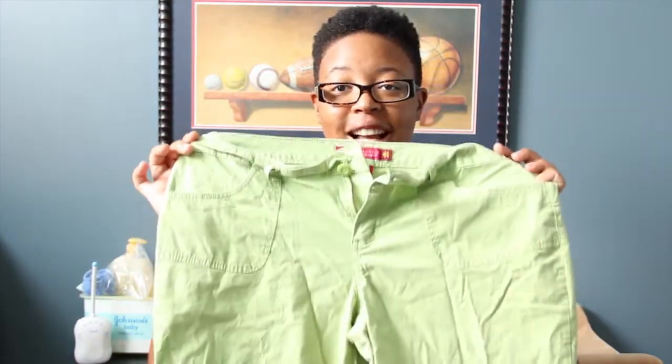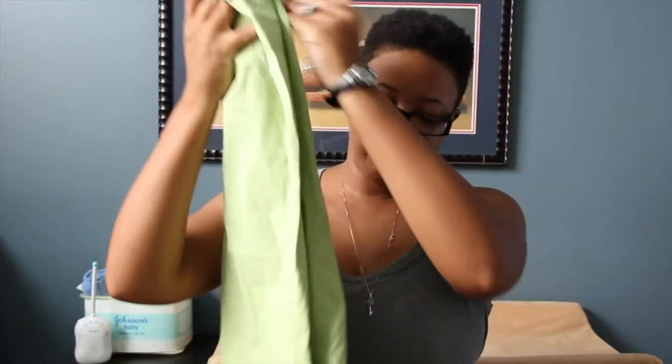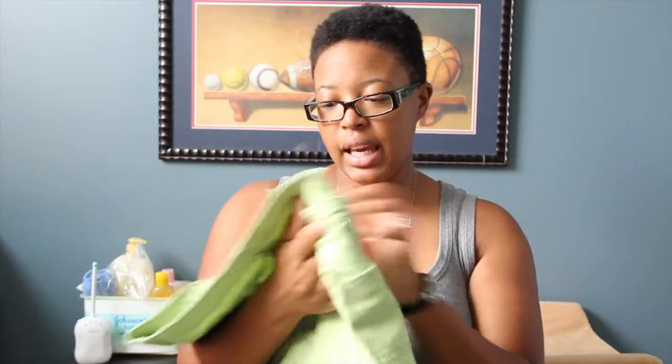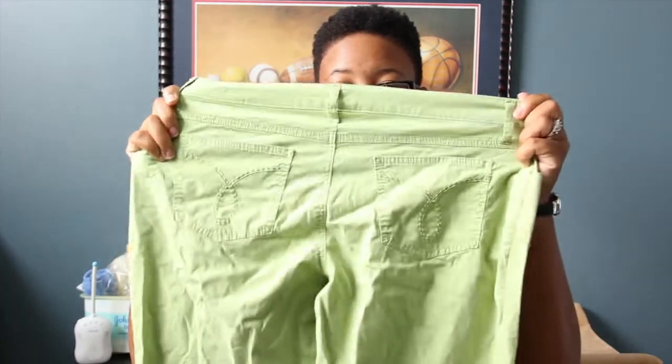Guys, today is going to be a mommy and a baby haul, and this will be my first one. Let's get started. The first thing I got was some capris. They're green and they actually have the little slit here on the side. I can't remember how much I paid for these, but they are stretch material.